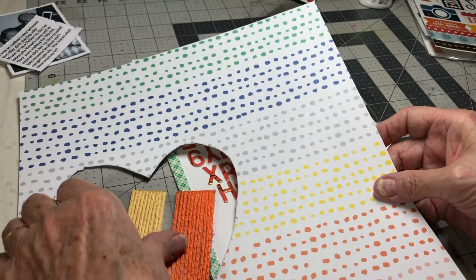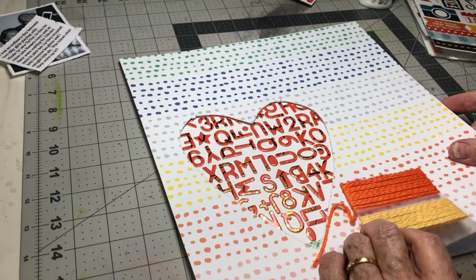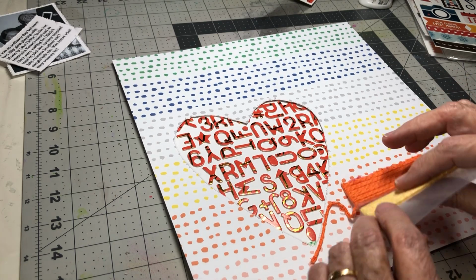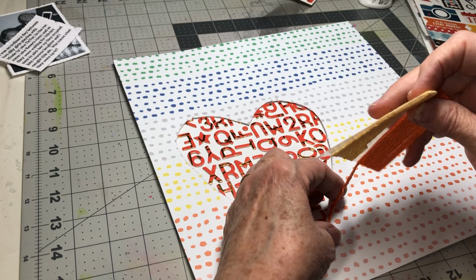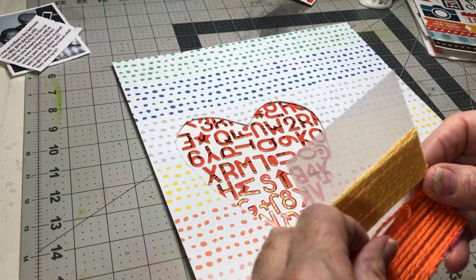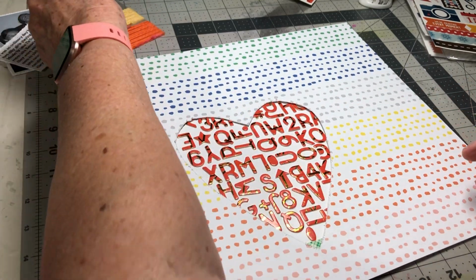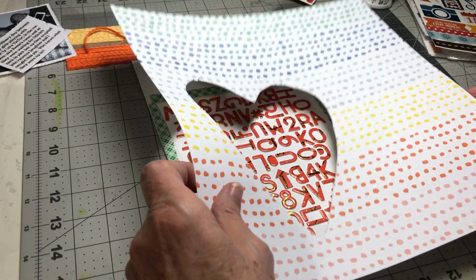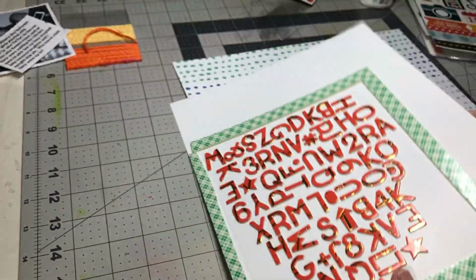When I set this on top, I thought that would be cute, but what if I had some stitching going around the heart to highlight it? So I have this orange, the last of the orange left of this fake stitching, so I'm going to put that aside. But the first thing I'm going to do is, okay.